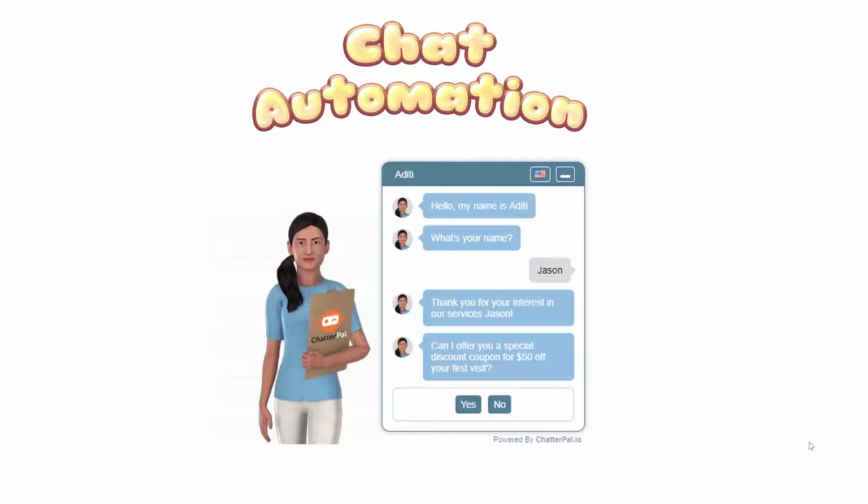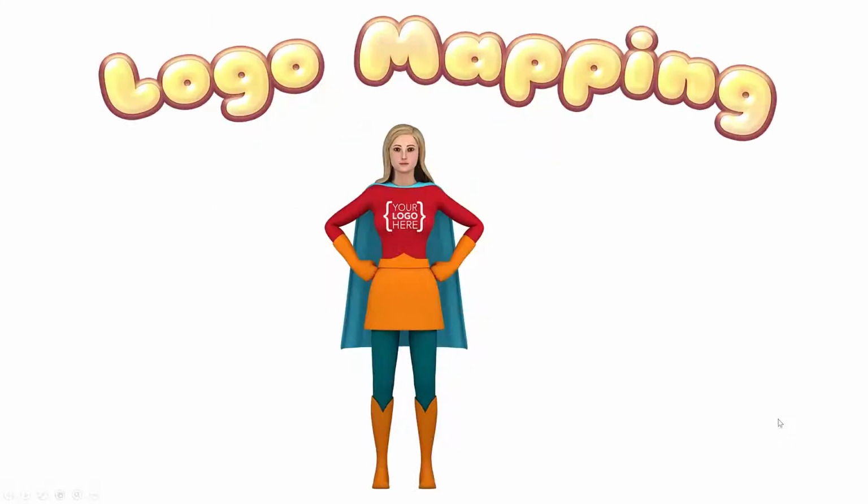One of the coolest features of ChatterPal is the ability to have logo mapping on any 3D avatar or animal avatar, or even for that matter, specific objects that are part of the animated avatar itself, like a bag, or for example their shirt, or for example a notepad that they're holding, and that sort of thing. And that is dynamic, meaning even when they're moving around things and they're shaking and so on, it will be adaptive based on their movements, and I'll show you that in just a second.